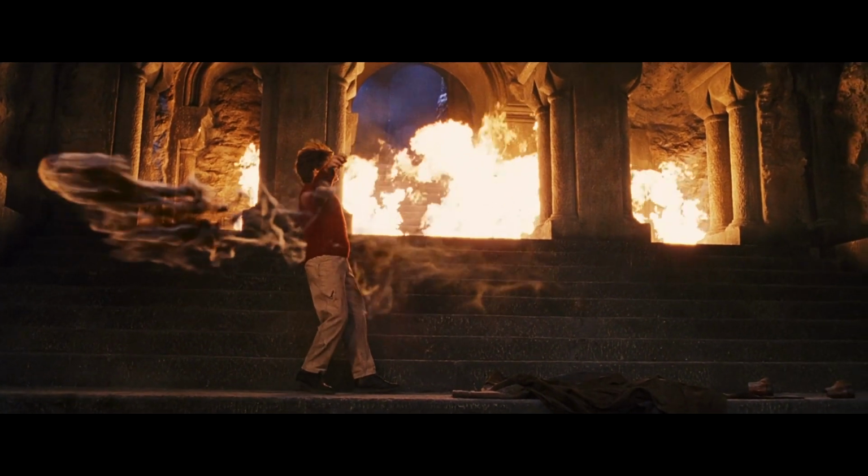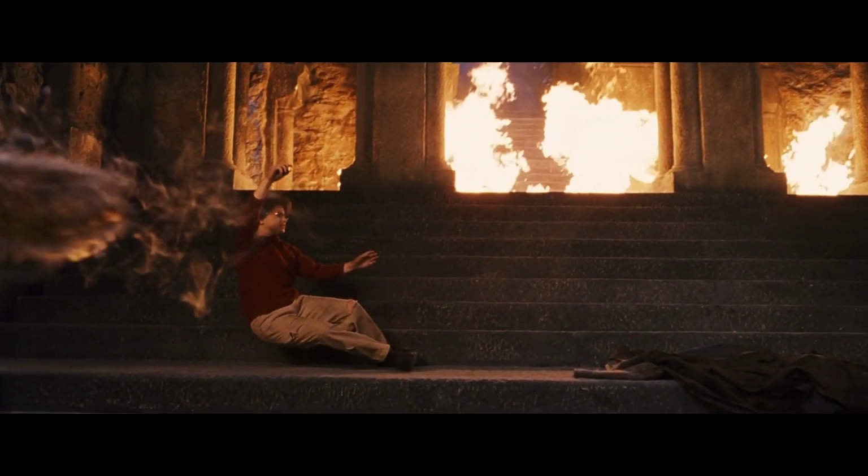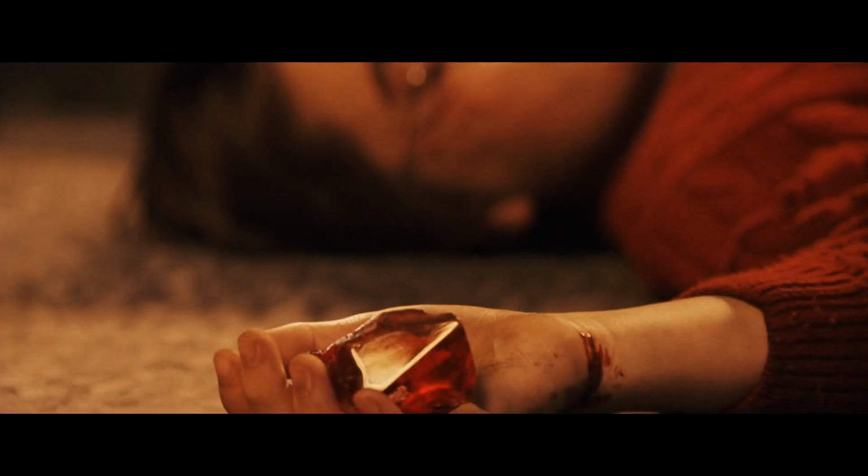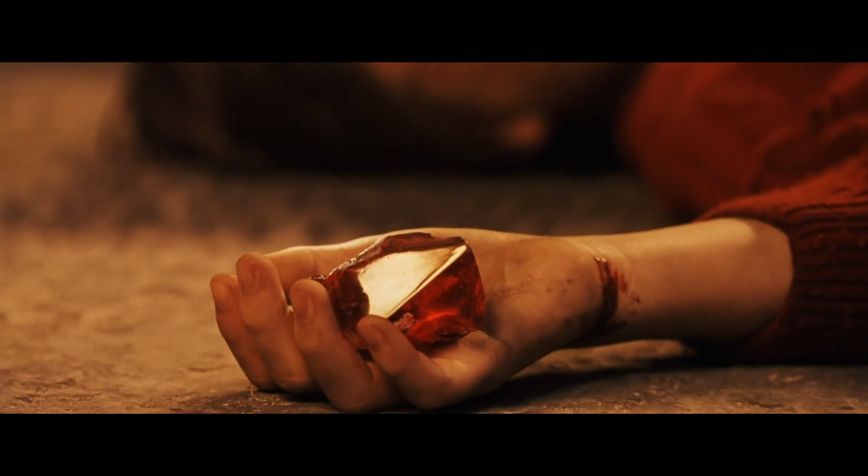Just do that again. He hits the deck and gets knocked out cold, the Philosopher's Stone still clutched in his hand. When he initially falls, his hand is resting on the lip of the stair, but when we return in close-up, it's now on flat stone.